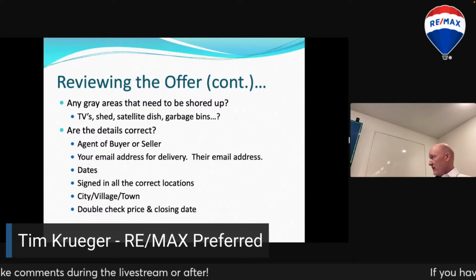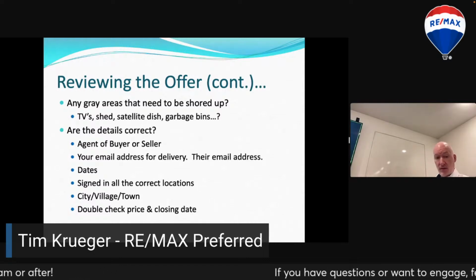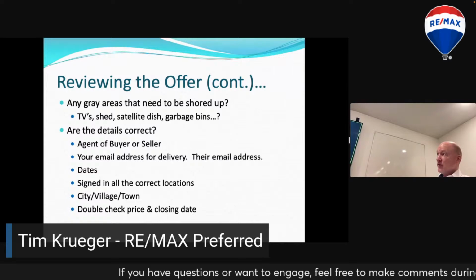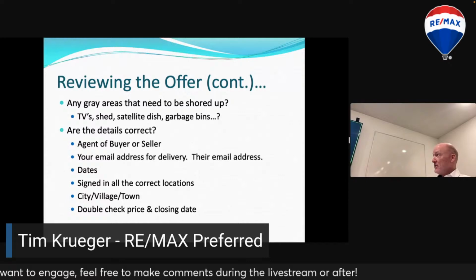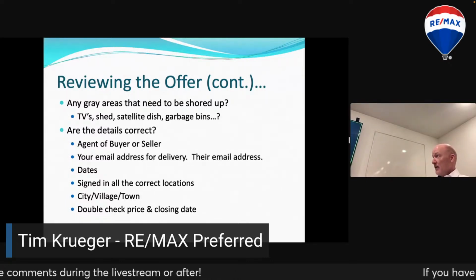Check email addresses. Check your email, check their email, because if their email is wrong, you can't actually deliver anything. Or if you delivered it to the address that they wrote, if it's wrong, they would never get it. So just double check. Typos, especially right there, matter a lot.